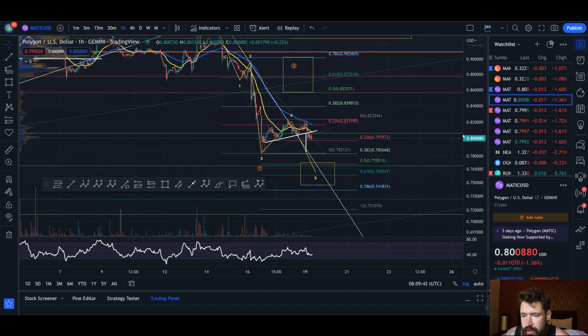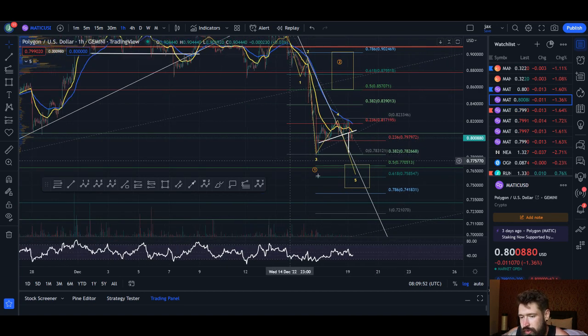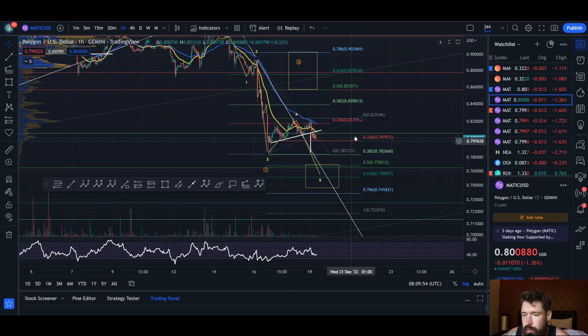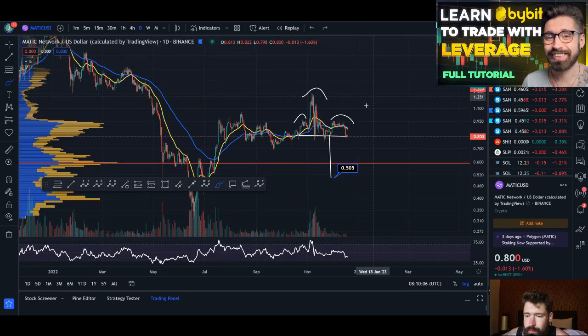And same for Matic. We have a small head and shoulders. Technical target would take you down here to about 78 cents. And a normal extension for a wave 5 is 0.758. But of course, any break below the wave 3, the wave 5 can end, but that's the target zone we're looking for. So we'll see. I think we're going to see a lower low, but if we do bounce, look for a rejection between 0.857 and 0.902 for Matic, and just keep a close eye on that head and shoulders.